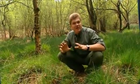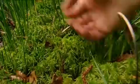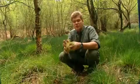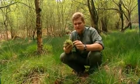And the first plant that child would have encountered would have been in the hands of the midwife. And it would have been this plant here. Sphagnum moss, used to wipe the birthing from the child. This is an incredible plant.